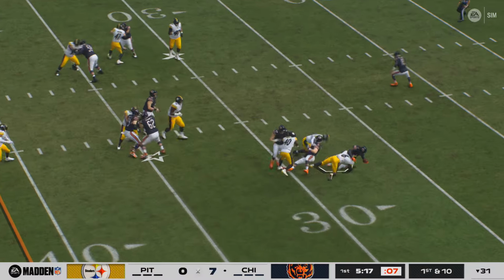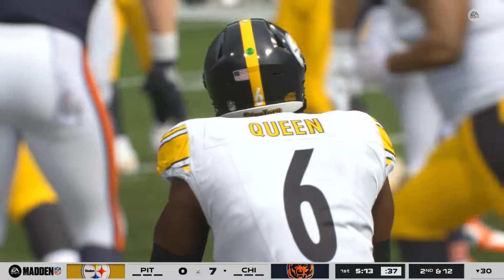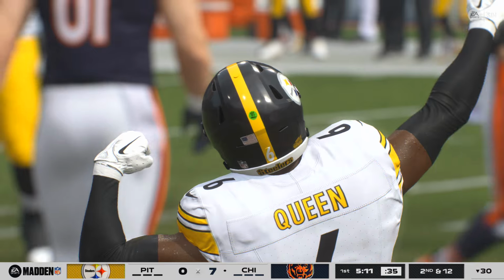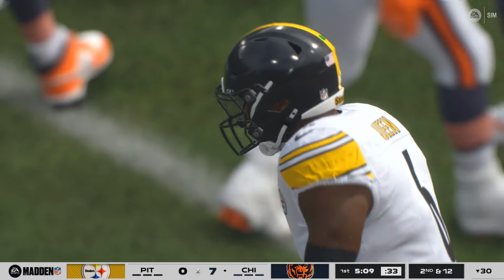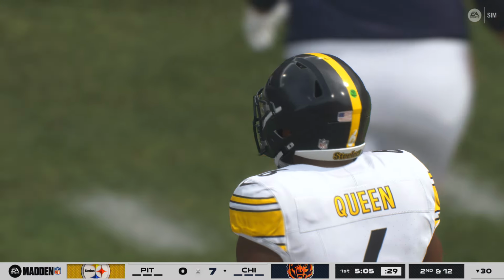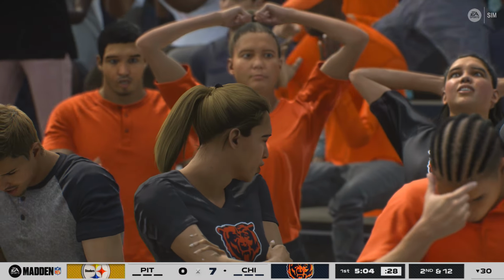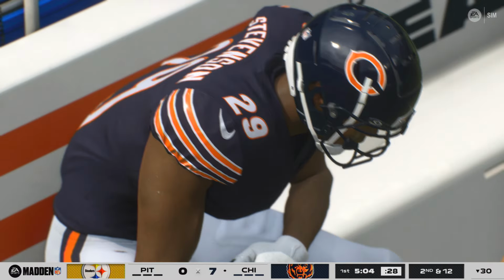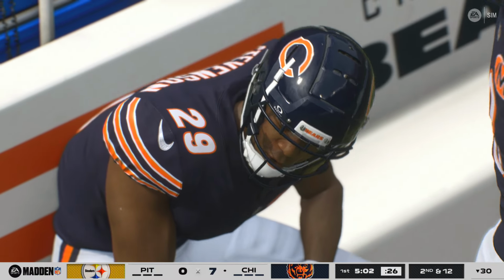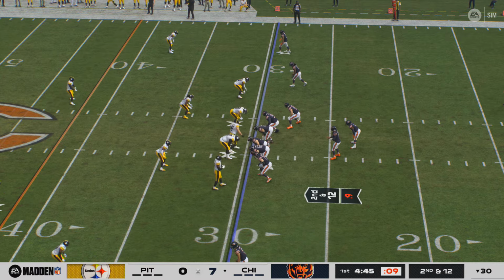First carry for DeAndre Swift, and he went backwards. He'll be down at the 30. Stopped in his tracks and given a loss on that play by Patrick Queen. And that's exactly what you're looking for at the inside linebacker spot. Versatility. He can drop into coverage, or as he did on that last play, use his speed to get to the perimeter and knock the ball carrier for a loss. Now they contend with a 2nd and 12 after the loss.